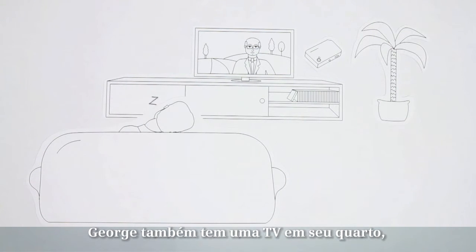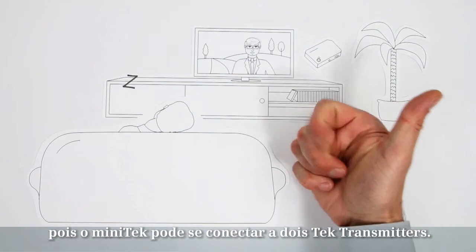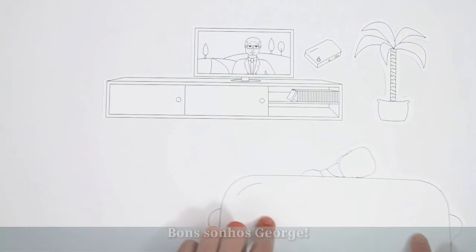George has a telly in his bedroom too, but that's not a problem because the MiniTek can communicate with 2 Tech transmitters. George? Perhaps he's seen this film before. Sweet dreams, George.